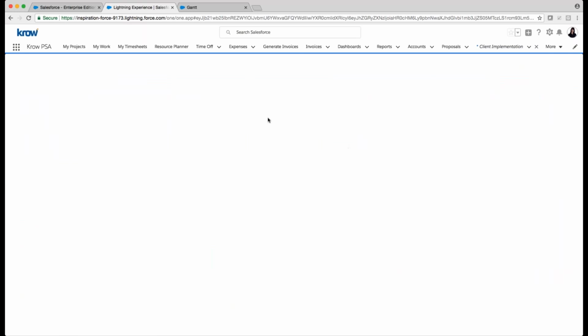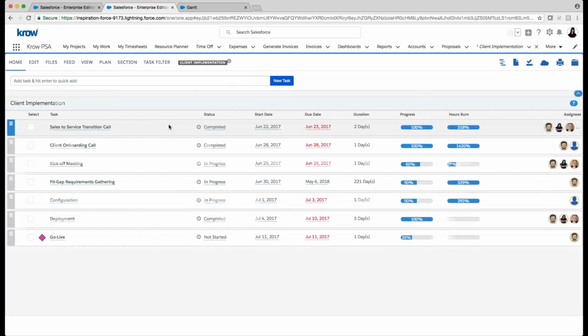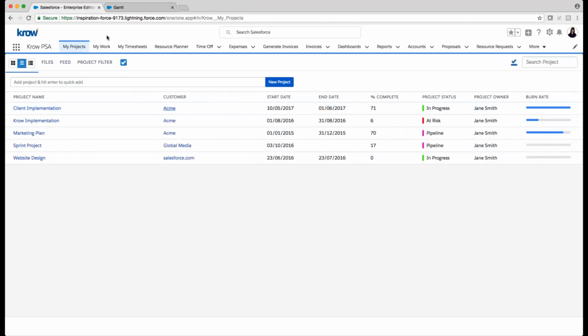But if I go View in Krow, it's going to bring me back to where I started from the demonstration today, right? So I'm back to my client implementation, and then I can start managing this project, including tasks, scheduling, planning, Gantt chart, and so on with this project. So 360-degree visibility of your customers, from sales and opportunity pipeline all the way to managing those projects within Krow on one platform. So let's go back to my projects and carry on.